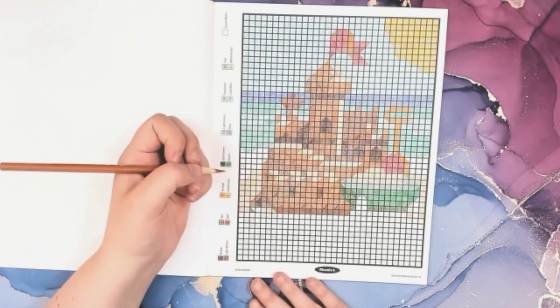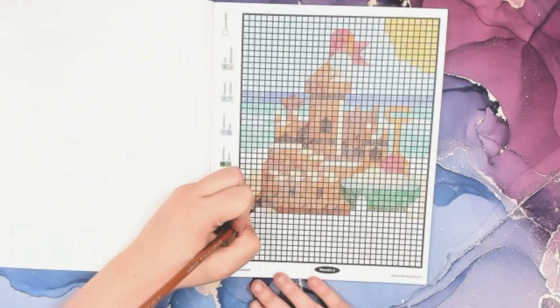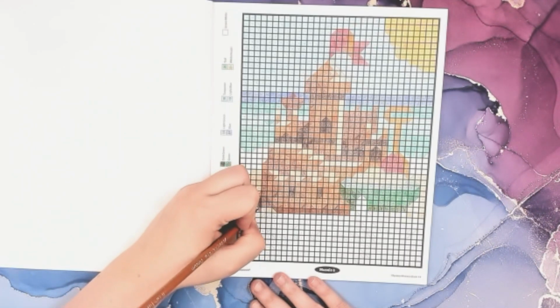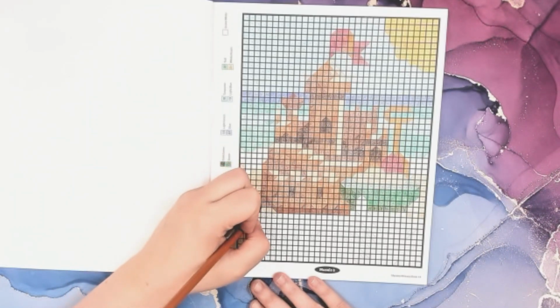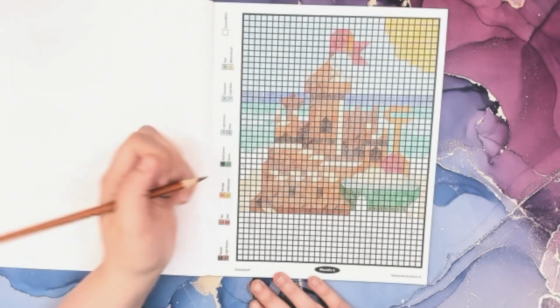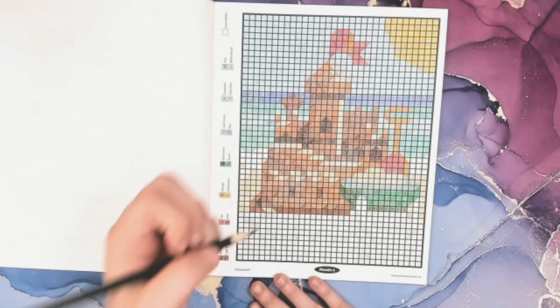Okay, tan. I'm using a bronze for the tan, which is the number 4. And 12 is a dark green. This one actually says dark green, which is nice.